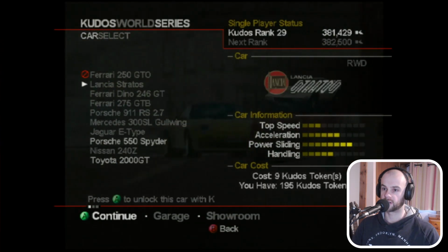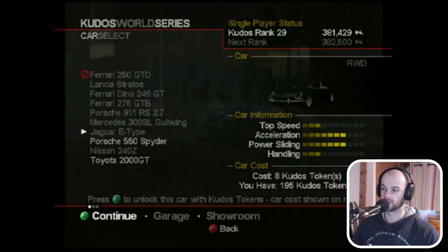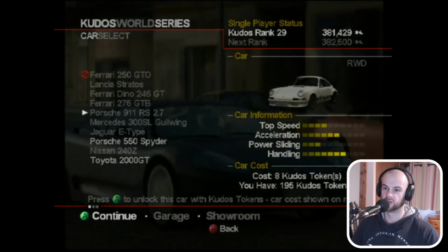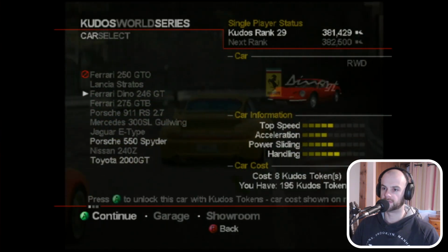What shall I show you? The Lancia Stratos, how that does its auto start. Then the Jaguar E-Type, because that's absolutely terrible. And then something that's not really too badly affected is probably something like the Porsche or the 250. It just touches the side.